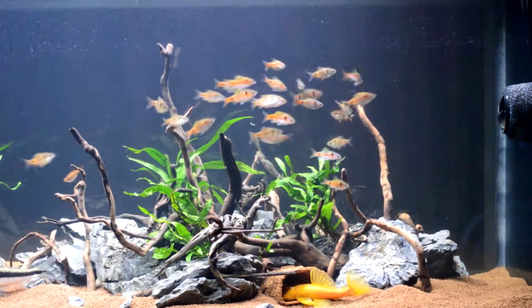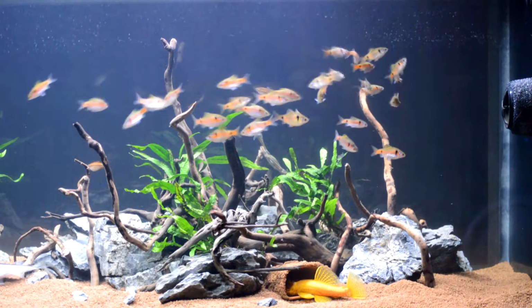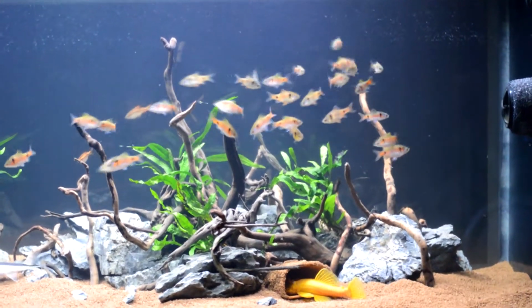They're a nightmare. Sorry, I'm just going to move back in the room a bit so I can get a full shot of them. No, you do have to bear with me, you know me. I'm not great with this thing. But look, they're a schooling fish. As I was saying, look at them go. They're always together.